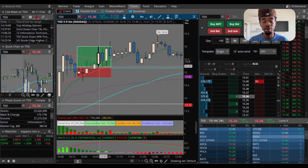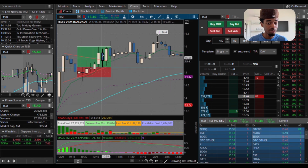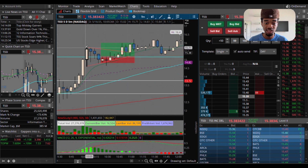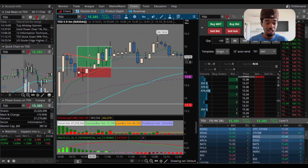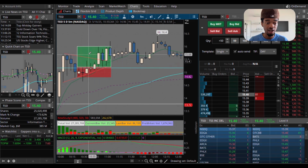So I was going back and forth between green and red at this point, but it ended up going. I added more at the high of day, which was $15.71, and I started scaling out around a 1-to-1, which was $15.60. And mind you, the price just shot through this, so I got out towards the highs, added there. I already had an order set.